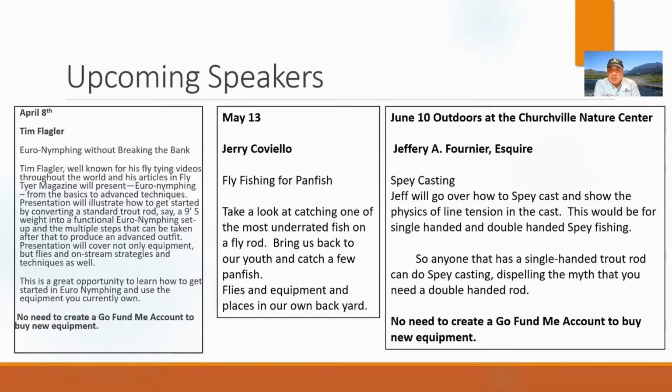Jeff is going to do it on spey casting. He's going to go over how to spey cast, show the physics of line tension in the cast, and this would be for single-handed and double-handed rod spey fishing. So anyone that has a single-handed trout rod can do spey casting, dispelling the myth that you don't need a double-handed rod. And once again, you don't need a GoFundMe account to go buy new equipment.